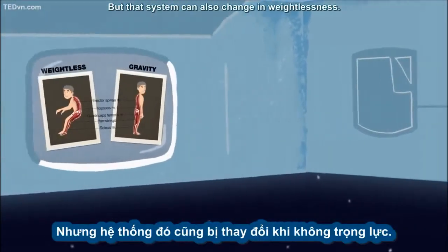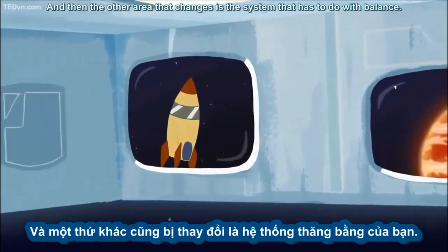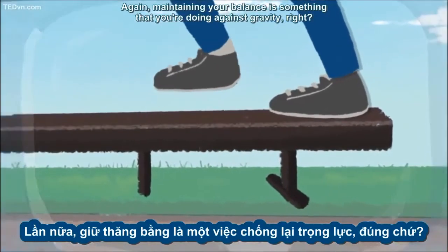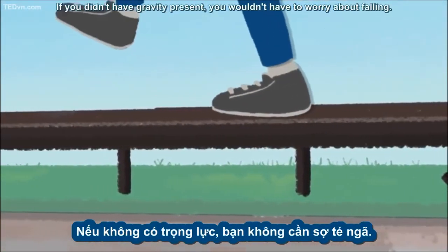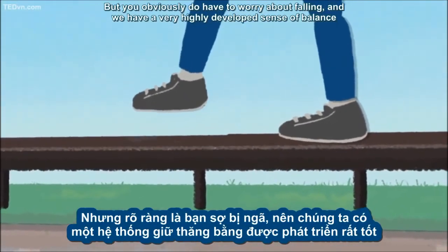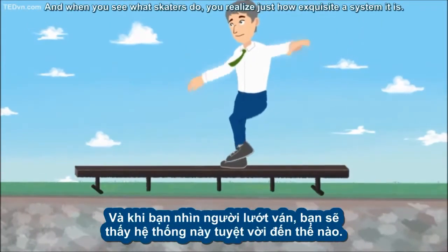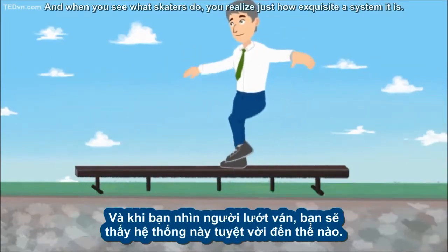But that system can also change in weightlessness. And then the other area that changes is the system that has to do with balance. Again, maintaining your balance is something that you're doing against gravity, right? If you didn't have gravity present, you wouldn't have to worry about falling. But you obviously do have to worry about falling, and we have a very highly developed sense of balance to keep us upright and to prevent us from falling. And when you see what skaters do, you realize just how exquisite a system it is.